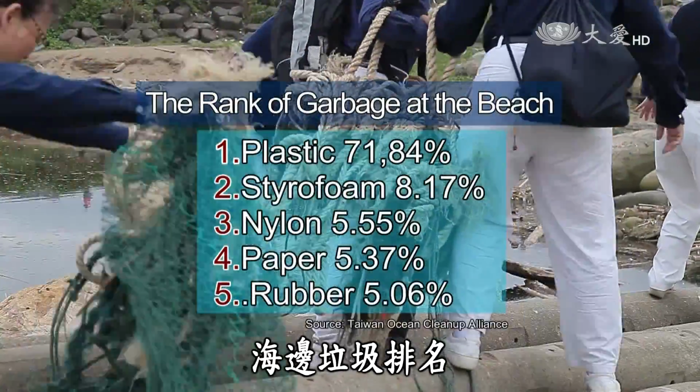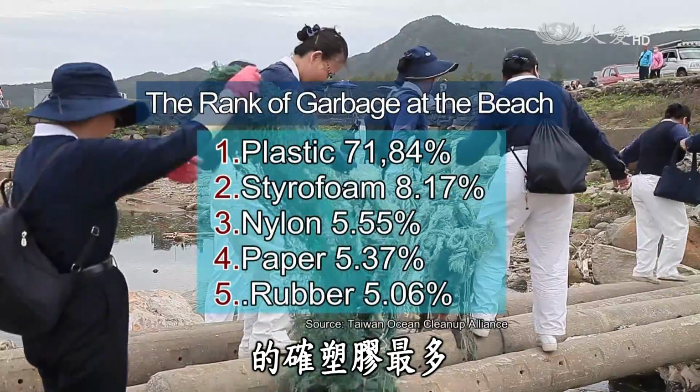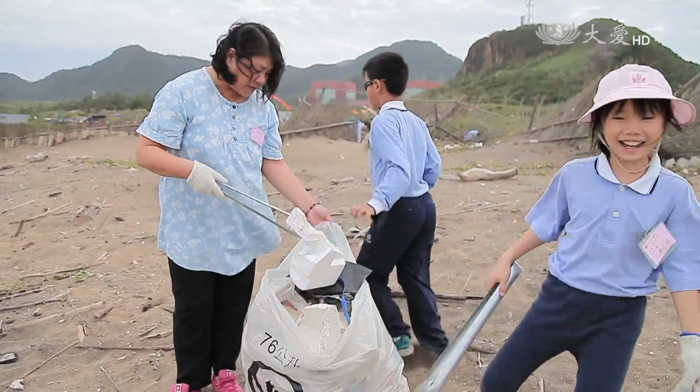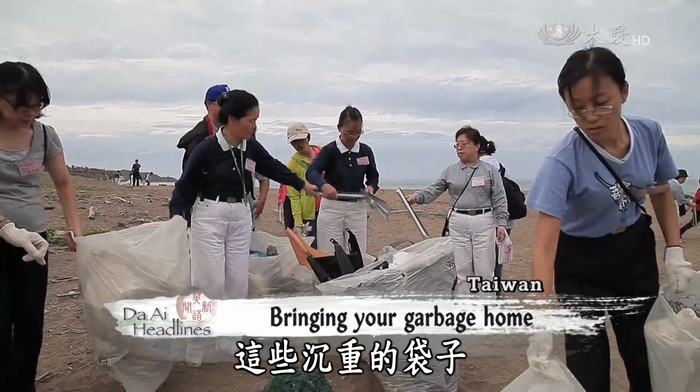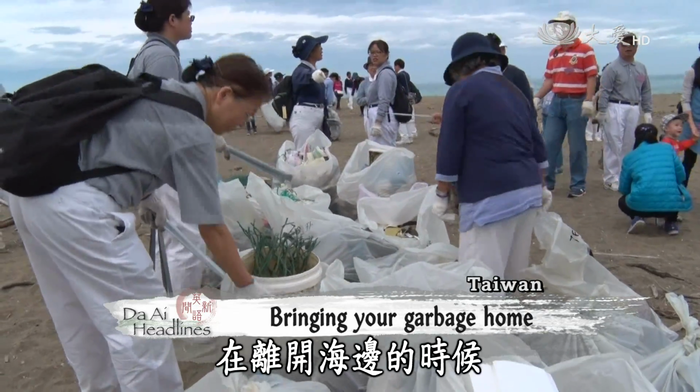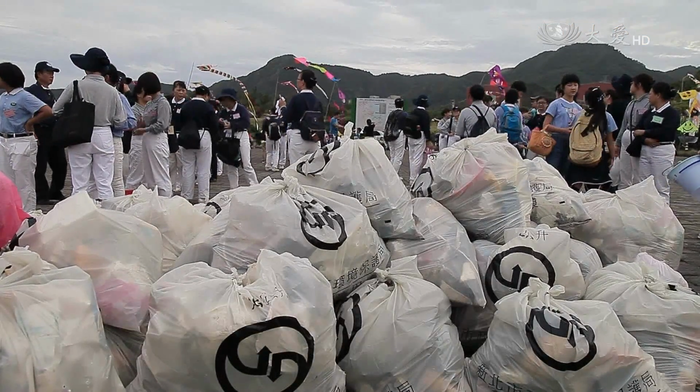Plastic is the most common garbage found at the beach. Then there are styrofoam and nylon. These heavy bags also weigh on everyone's heart. We hope people can bring their garbage home when they leave the beach.